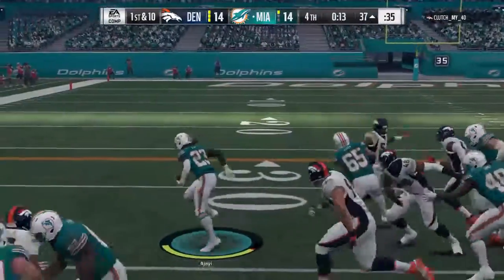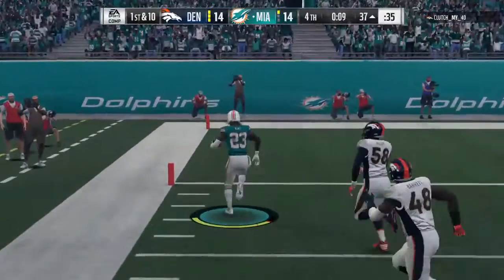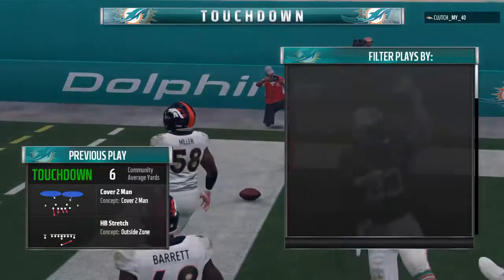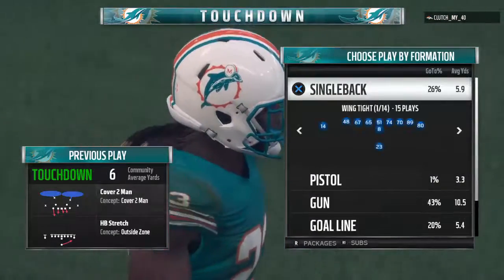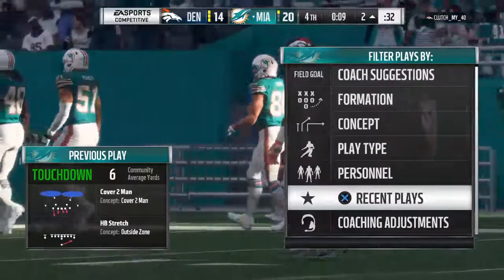This is Ajayi. They find some room up the middle. Ajayi's going to go. And he's in for the touchdown. And in the final seconds, forget overtime. They've just likely won this thing in regulation.